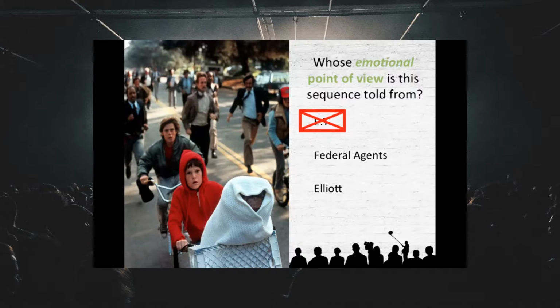How about the federal agents who are watching? Surely they are amazed and confused by what's happening. Absolutely. That is true. But when you look at who has had the strongest emotional reaction from what we see in the scene and sequence, it's obviously Elliot, who is distraught and then cackles with joy as his bike floats up in the air for the first time, I am sure. All right, so this is told from Elliot's point of view, this sequence.